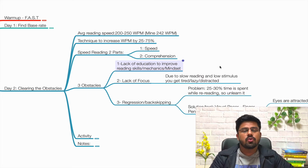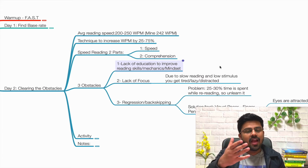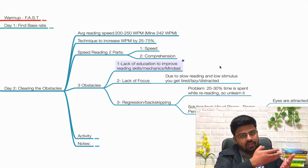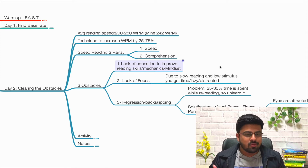And the third is regression, or backskipping. What is regression? I know you must be doing it, because almost everyone does. I do it, I confess, and I guess you might also be doing it. You try to read something, and then you go back to the previous sentence or two to comprehend that particular paragraph or those lines in a better manner. You do that, right? I confess I do that. I'm just guessing, but if you're not doing it, excellent.